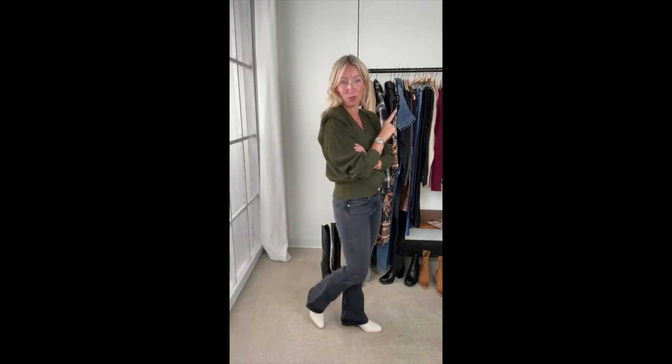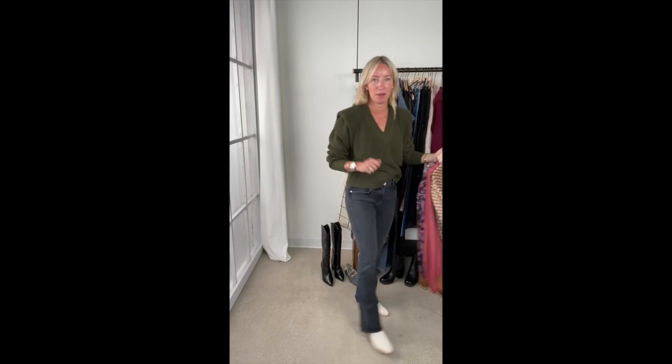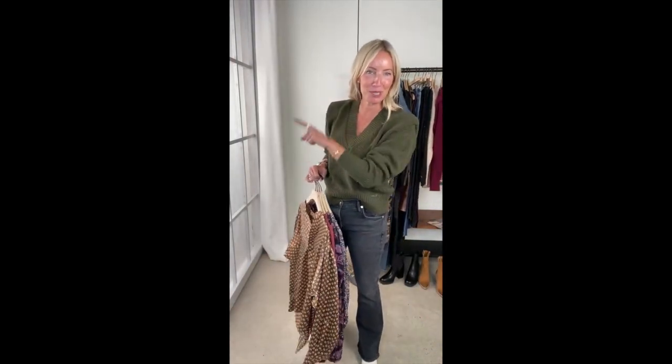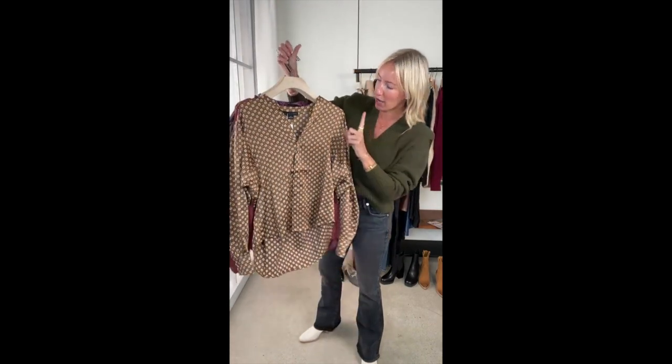Okay, if you are living in a climate that is not cooperating with fall weather yet, I know it's happening, we're not cold yet, then we need to find you some good options that help you transition even when the weather is not quite there yet. And that's where I grab a great statement top. So lots of ways to do this, and you're going to notice some similar trends in tops that are happening in sweaters. Number one, menswear.